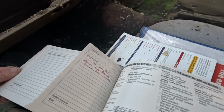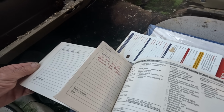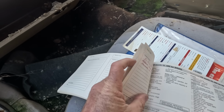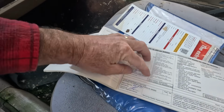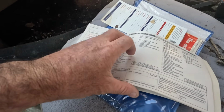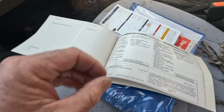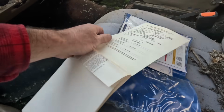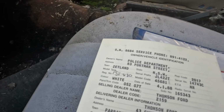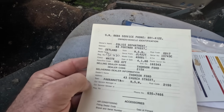Fit new what? Oh, disc pads. Replace wheel bearings, machine disc brakes. When was that? '89. And then they haven't filled out anything else. Anyhow, who owned it? Oh, that is way better than a school. Police department.